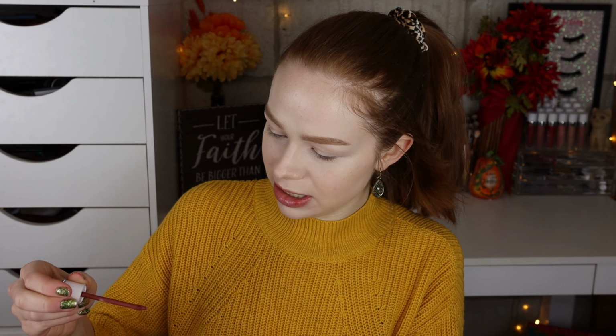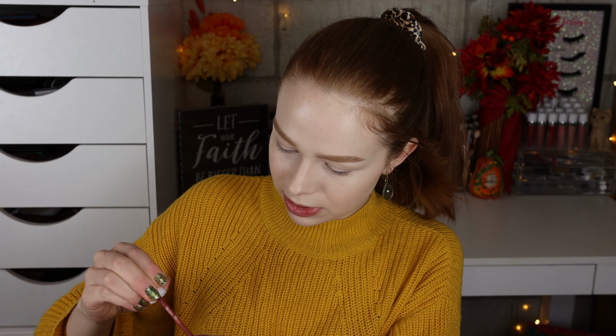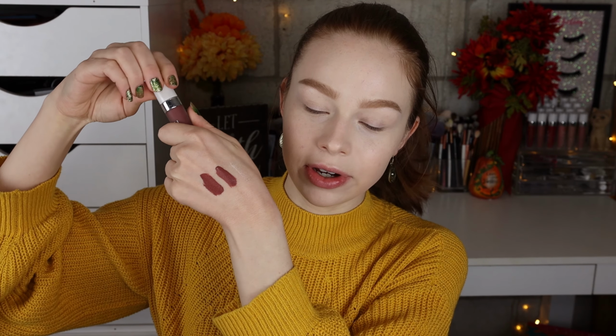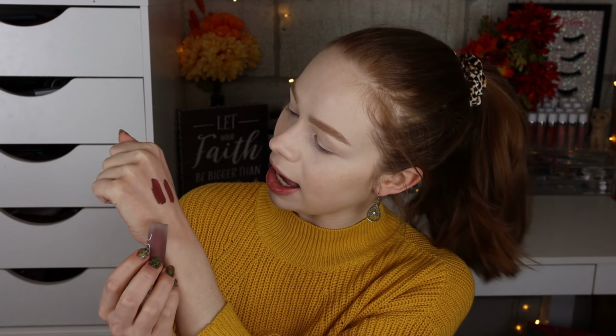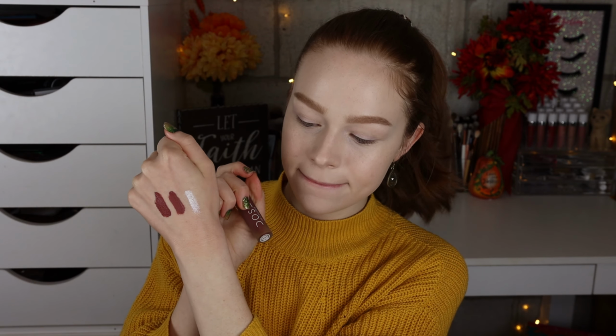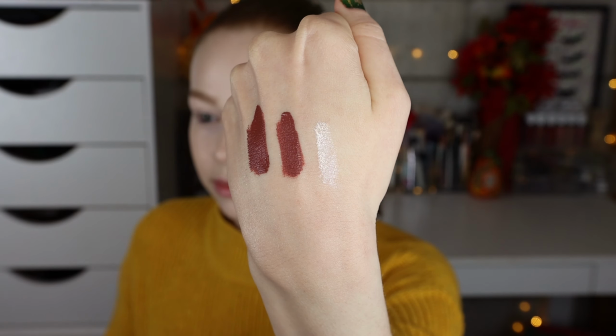I wasn't planning on doing this, but I just have to do a quick little swatch comparison. I have this shade right here called Mondays from Dose of Colors, and it's my favorite liquid lipstick shade of theirs. It's definitely getting a little bit older, so it looks kind of funky, but oh man. Ooh, look at that. Oh, they're almost spot on. Mondays might be just a tiny bit more red, just a smidgen. I'm really gonna like the shade Story. That's one of my favorite all-time liquid lipsticks. Even more excited about it now.